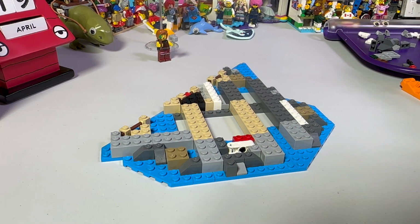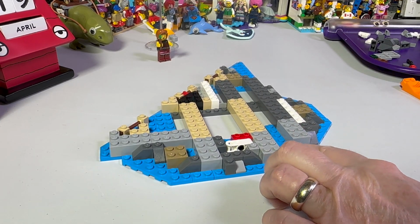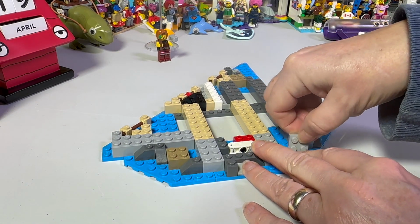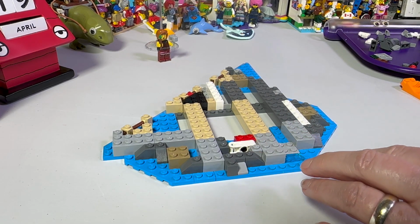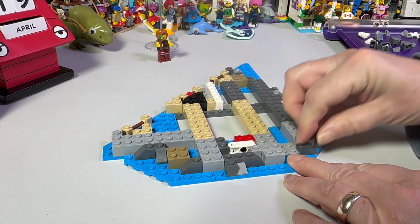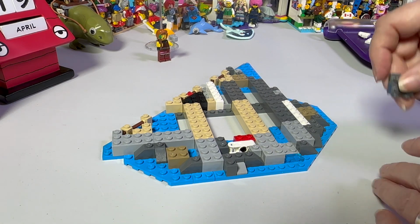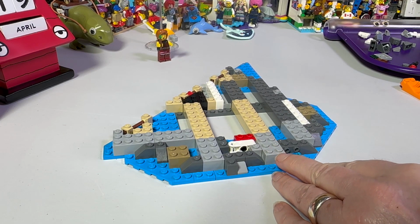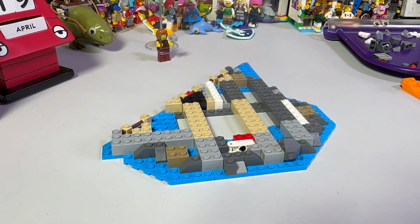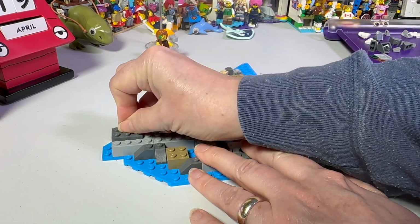Voila. And then I see a little bit of water. That bit of rockiness. Then that's on there. A bit of sideways action rockiness. Then that.